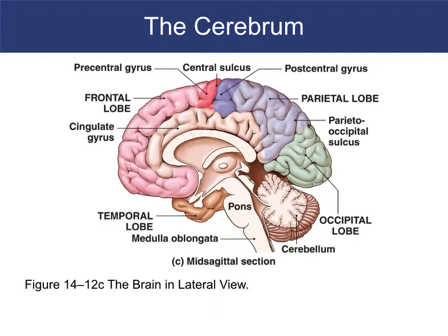When you cut it open, look at it from the inside, it's all pretty much the same, except now there's one more lobe that you can see from this view that you couldn't see previously, and that's the cingulate gyrus, which is here on the inside. Okay? You cannot see the cingulate gyrus from the outside.